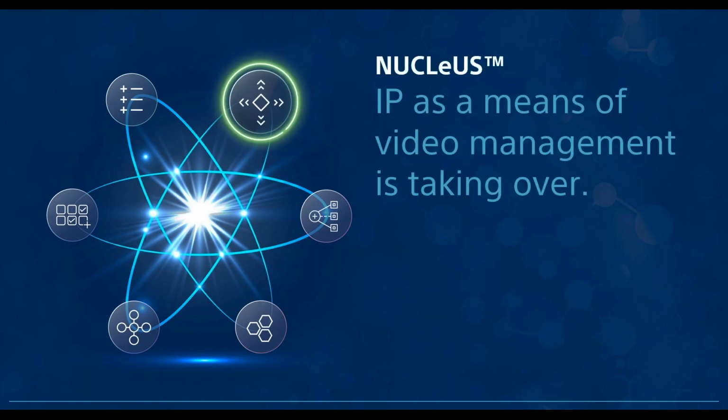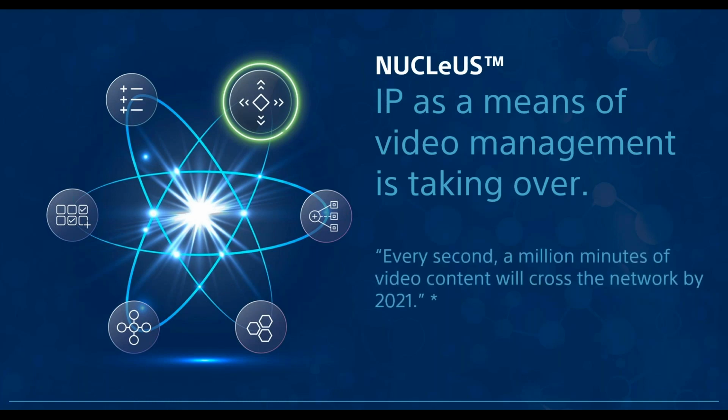But as we know, IP as a means of video management is taking over. Nucleus, as an IP-based system, offers an all-in-one approach to switching, content management, recording, broadcasting as well, and all are geared for enterprise deployment from the data center.